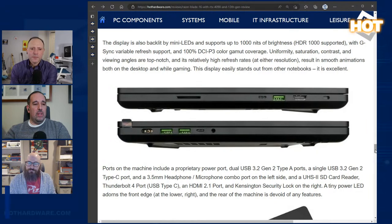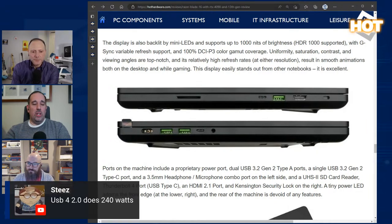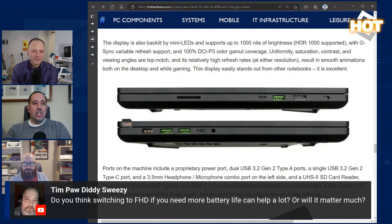Couple of quick comments and questions. Steez is saying USB 4 does 240 watts. Good to have you, Steez. Thank you, Steez. And we have Tim asking, will switching to FHD, if you need more battery life, help a lot or matter much?